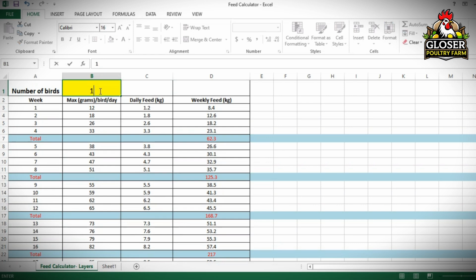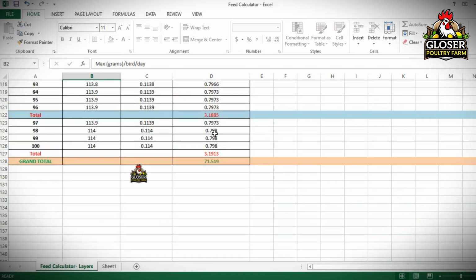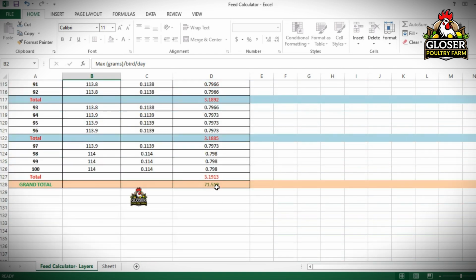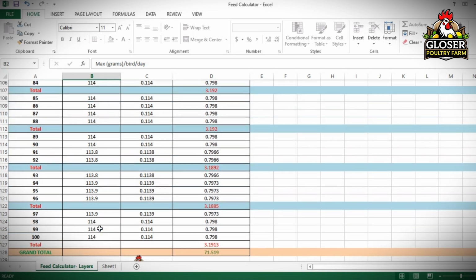Now let's find out how much feed just one layer chicken needs from day 1 up to week 100. All you have to do is change the number in the yellow cell to 1, then press enter. Instantly, everything updates. Scroll down to the grand total row and you'll see it. One layer needs 71.5 kilograms of feed from day 1 all the way to week 100.